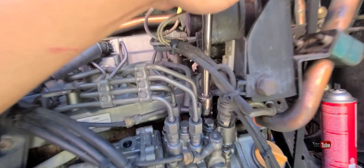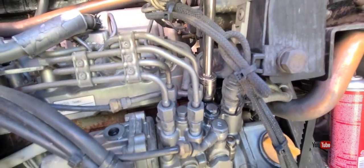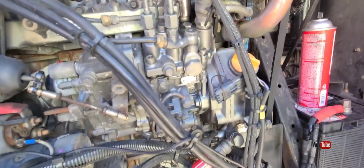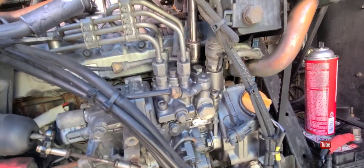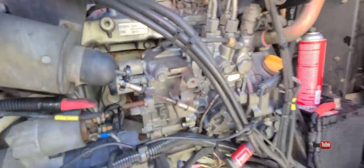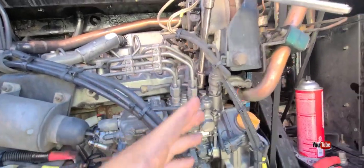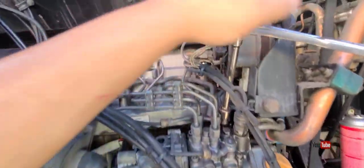Hold on. Okay, there you go. You see how it's coming out? See how this fuel is coming out? Okay, I'm gonna close it fast because I don't want, see how it drains? Look, I don't want a lot of fuel to come out and to capture air through there.